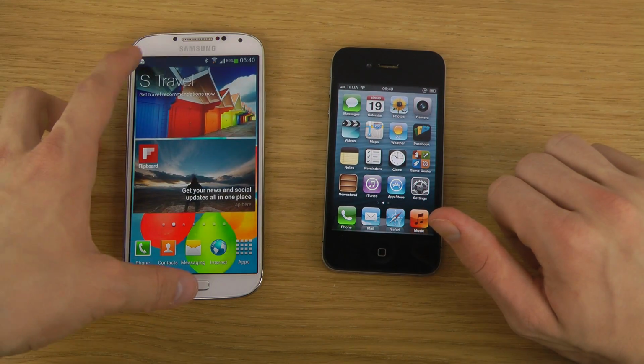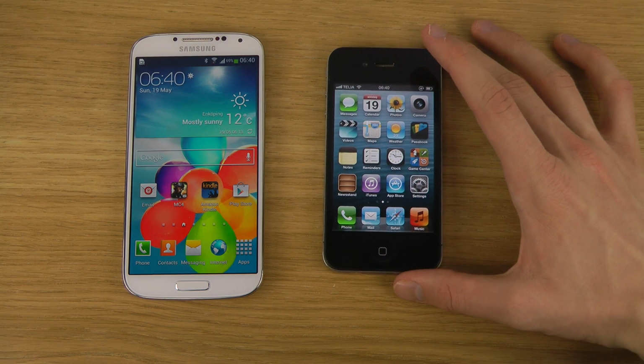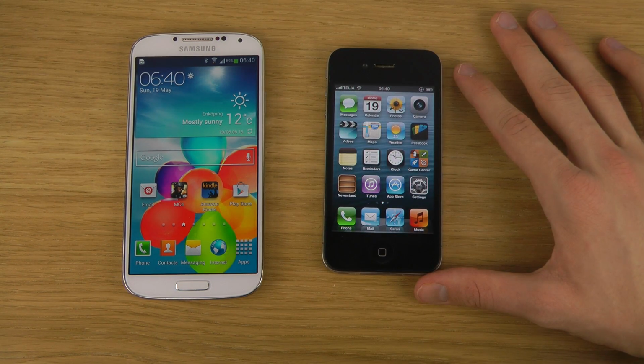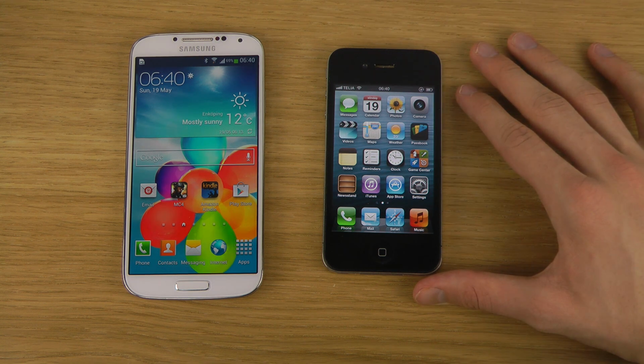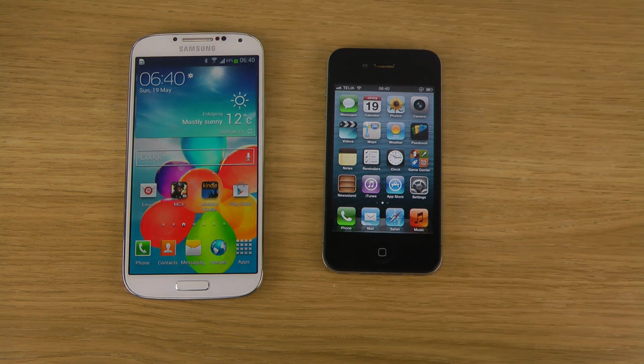I mean, you can feel a little bit that it's faster on the S4, but you will sort of see a big difference between these phones when you have a lot of apps up, and when you do a lot of things. Then the iPhone 4 is going to have some problems when you go out of apps. It will really be slowing down sometimes.